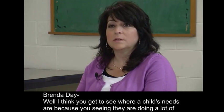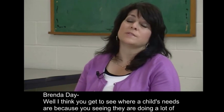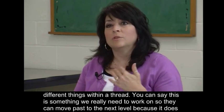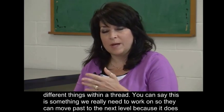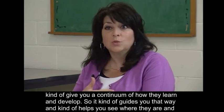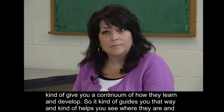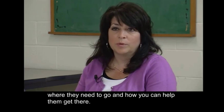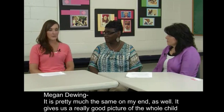Well, I think you get to see where a child's needs are, because you're seeing they are doing a lot of different things within a thread, and you can say, oh, this is something we really need to work on, so they can move past to the next level, because it does kind of give you a continuum of how they learn and develop. So it kind of guides you that way. It kind of helps you see where they are, where they need to go, and how you can help them get there.